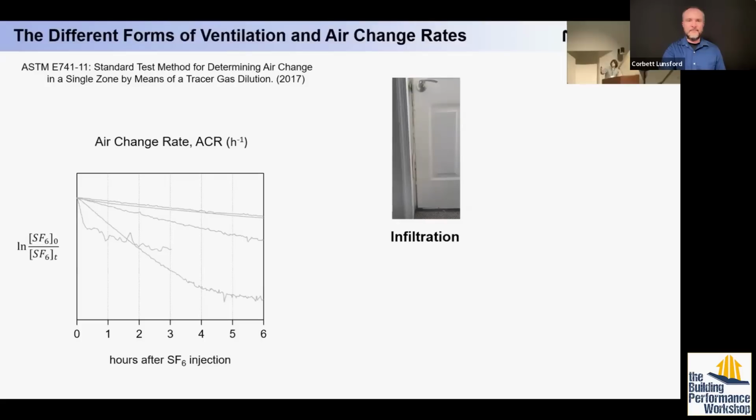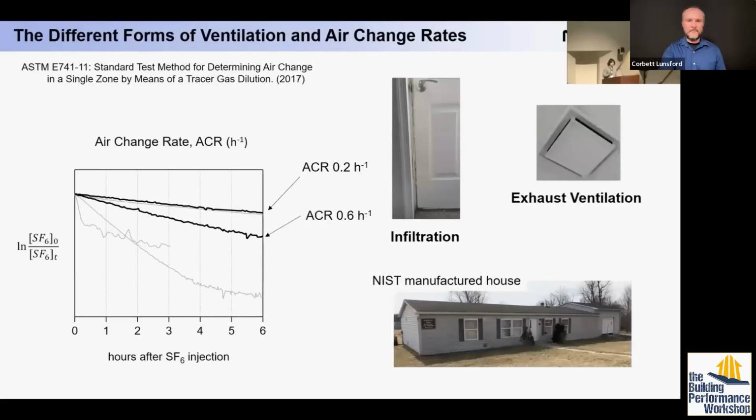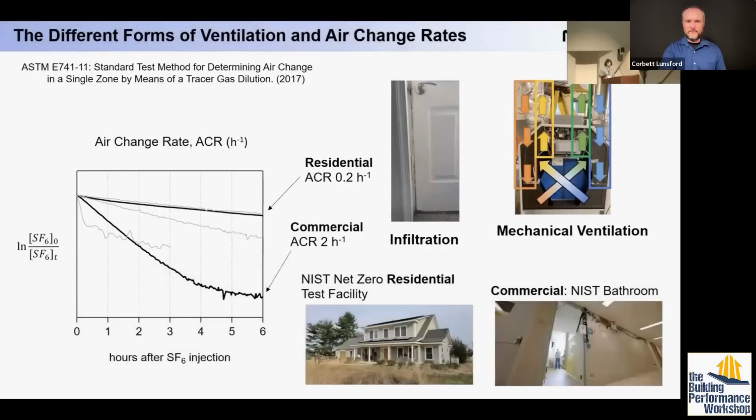And I just want to point out that each of these 5 curves in that figure are influenced by the mechanism of infiltration. Infiltration is where you have leakage points in the building structure, and through a pressure differential, you can get outdoor air coming in, indoor air going out, and also exchange through different zones of the building. When this mechanism is only at play in a building, for instance, in the manufacturing house on this campus, we measured an air change rate of 0.2 per hour. When we turned on the exhaust fan ventilation above the oven, we could increase the air change rate to 0.6 per hour.